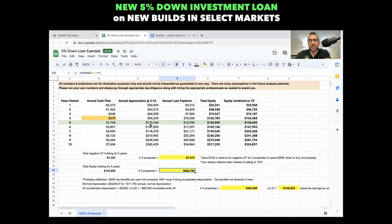I want to run numbers realistically, but also conservatively, because when you're making an investment choice, everyone will beat me up if I try to be too aggressive on my projections. But you do need to use realistic numbers. So it would be inappropriate, I think, to use anything less than 6.5% on an annual expected appreciation.